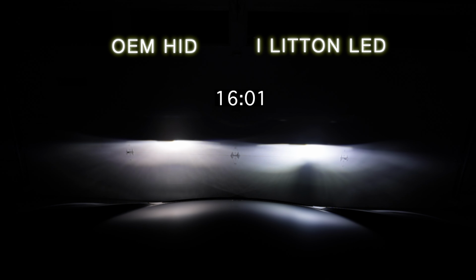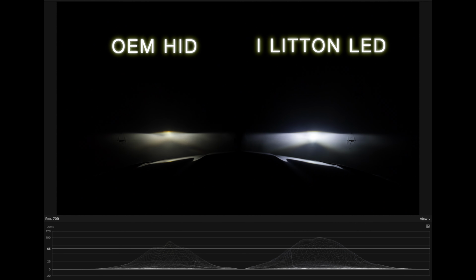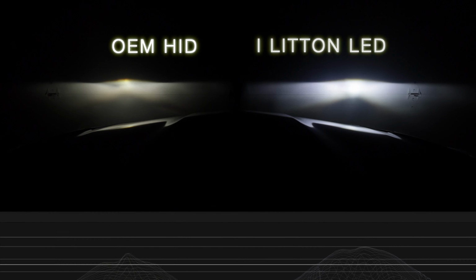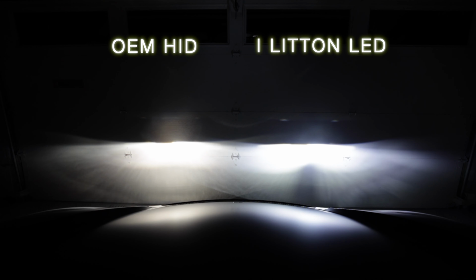First, let's take a look at the car sitting in my garage about 2 feet from the garage door. We'll get it started with the HIDs on the left and the new LEDs on the right. This is a time lapse of about 16 seconds it takes for the HID to warm up and reach its color temperature. Now take a look at this low exposure shot so you can see the difference in color and brightness of the lights. The chart at the bottom is a Luma chart used in video editing, and it's not an absolute reading of light output, but it gives you a comparison showing that the LED is brighter than the HIDs on the left.